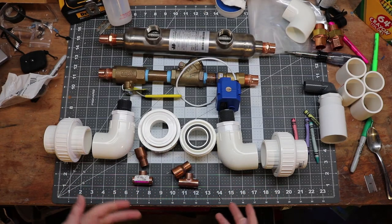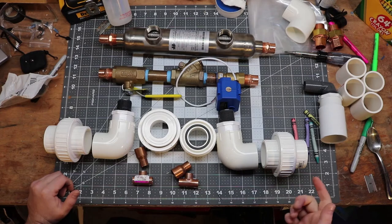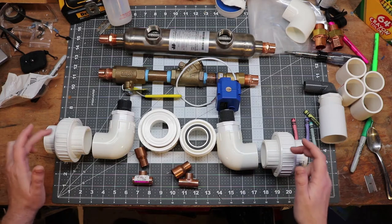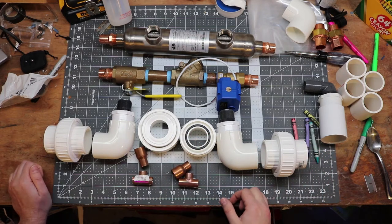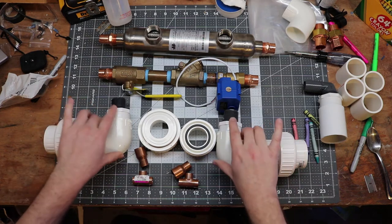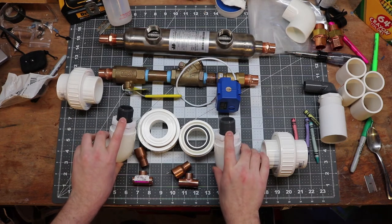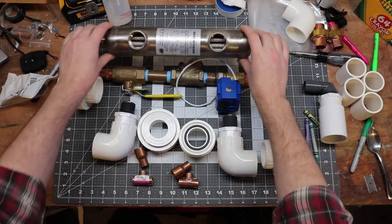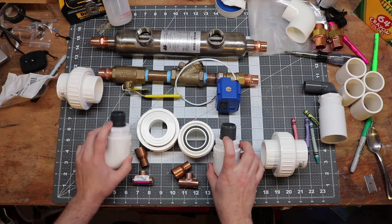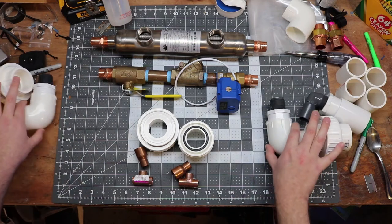The other parts that you're going to need are going to vary depending on your installation, but I'm going to run you through what I'm going to use because I think it's a pretty good example. I have 1.5-inch return lines from my sump to my tank, so I bought 3 1.5-inch unions. You also need 2 90-degree bends, 2 reducing bushings to get to 1-inch threaded, because all the heat exchangers use 1-inch inlets. You'll need 2 1-inch nipples, and that's it for the PVC side of things.